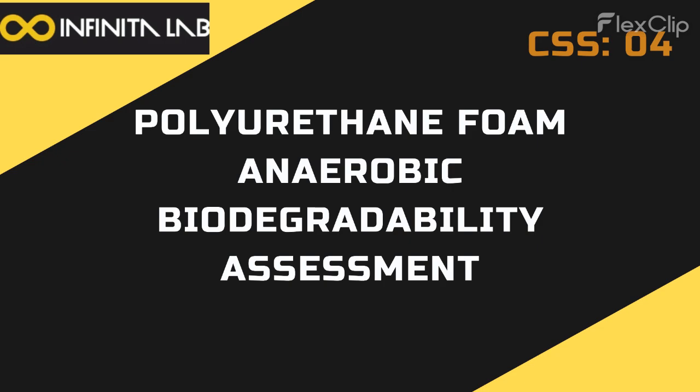Are there any downsides to using this foam? Is it less durable or more expensive to make? That's a really good question, and it highlights the complexity of sustainability. There are often trade-offs to consider. In this case, the biodegradable foam might be slightly more expensive to produce, but in the long run, it could actually save money by reducing waste disposal costs and environmental impact. That makes sense. So it's all about taking a holistic view.